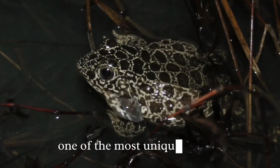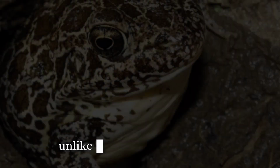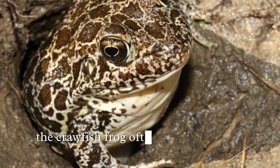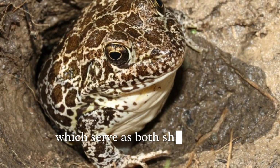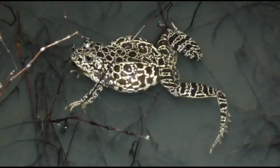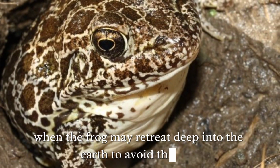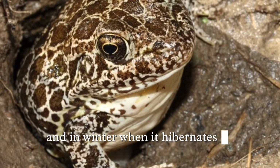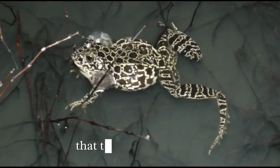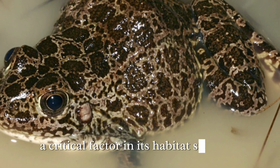One of the most unique aspects of the crawfish frog's biology is its close association with crayfish burrows. Unlike many other frog species that spend much of their time in or near water, the crawfish frog often resides in these burrows, which serve as both shelter and protection from predators, extreme weather, and environmental fluctuations. These burrows are particularly crucial during the hot summer months, when the frog may retreat deep into the earth to avoid the heat, and in winter, when it hibernates to survive the cold. The reliance on crayfish burrows is so strong that the frog is seldom found far from them, making the availability of these burrows a critical factor in its habitat selection.